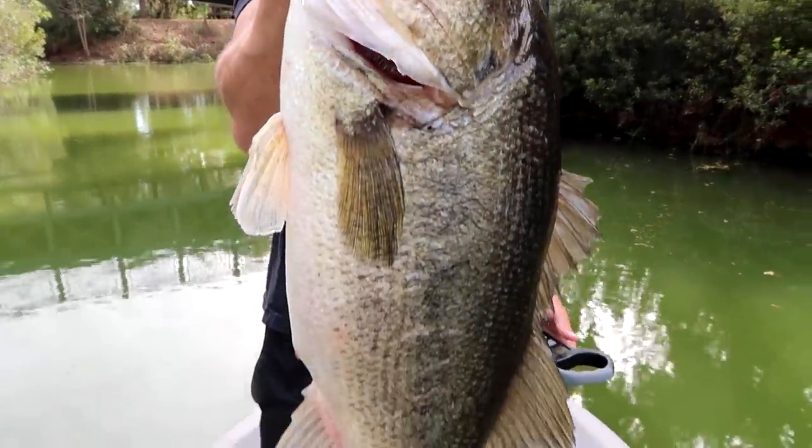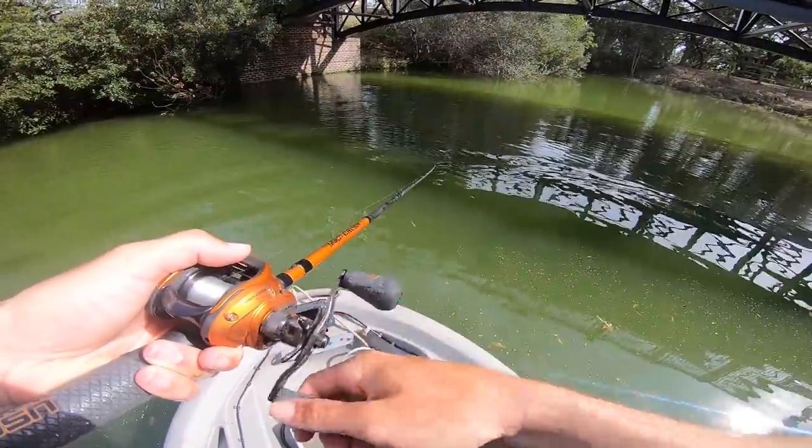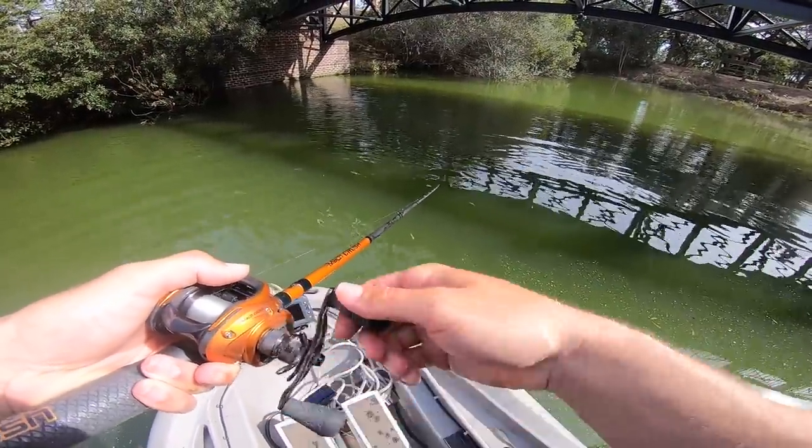All right, we are getting eaten alive by gnats. Cody's gonna put some bug spray on. I'm just gonna fan cast right here. Watch us catch another one.